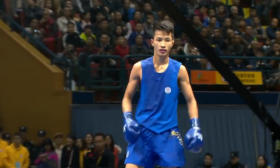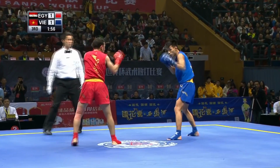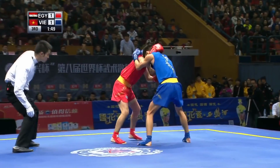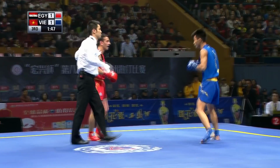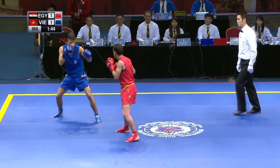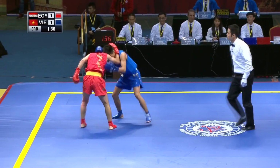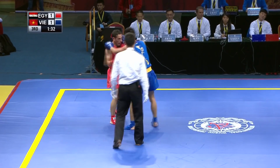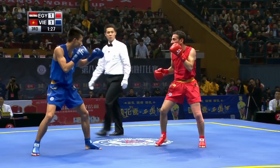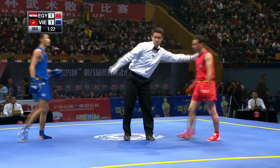Well, I'd like to see if Wu's able to mount some more combinations here. Omar clearly initiates getting inside and striking. There's a good reaction speed from Wu. But to every 2 or 3 techniques that Wu has, Omar seems to be throwing 4. Having no problem with the orthodox stance. Beautiful combination there, leading with the thigh kick and right cross. And he felt that as well.